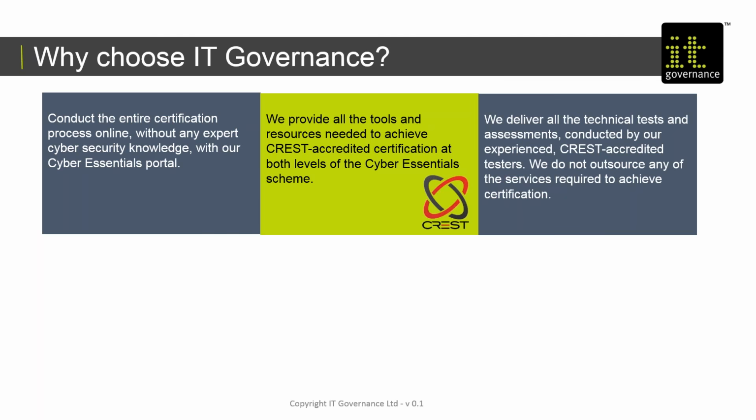The testers are all in-house, so the technical tests are conducted by our testers in-house. We don't outsource any part of the certification process to any third parties. Everything is done with our pen testers and our assessors. And I can tell you, being one of the Cyber Essentials consultants, that we work on the same team directly with the assessors and directly with the testers to make sure that everybody involved with the client knows exactly what's going on and the best way of getting that client to the certification they require.